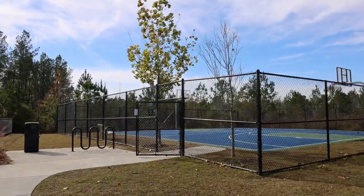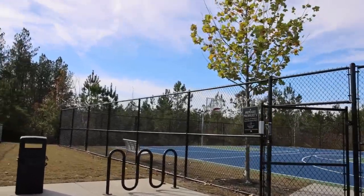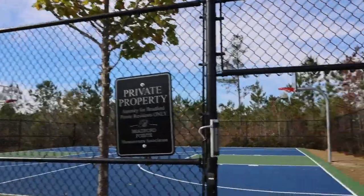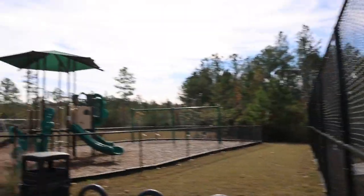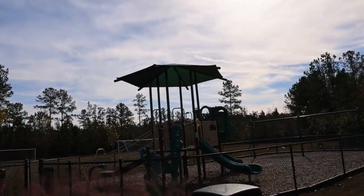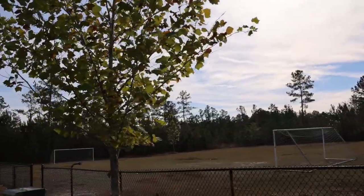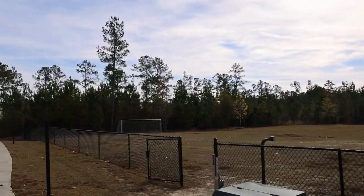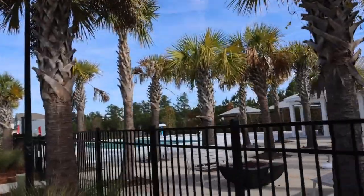So as I was mentioning before, guys, Centex here at Bradford Point has a phenomenal amenity center. Not only do they have this really great basketball court, okay, they've got this awesome kids playground set with swings, soccer field. Look at this, they've got their own soccer field. So if you've got a child who likes to play sports, basketball, soccer, they've got it here for you. And look at this pool. Love all the palm trees.